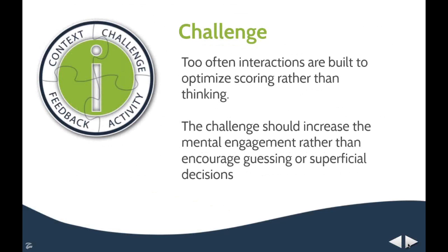Just as a good place to start, I think too often interactions are built just to optimize scoring rather than thinking. We need to get a test score and ask trivial questions. Well, that's not a challenge. What you want is a challenge that should increase the mental engagement rather than encourage guessing or superficial decisions. And so we're going to have some simple steps to try to give you some tools to create meaningful challenges.